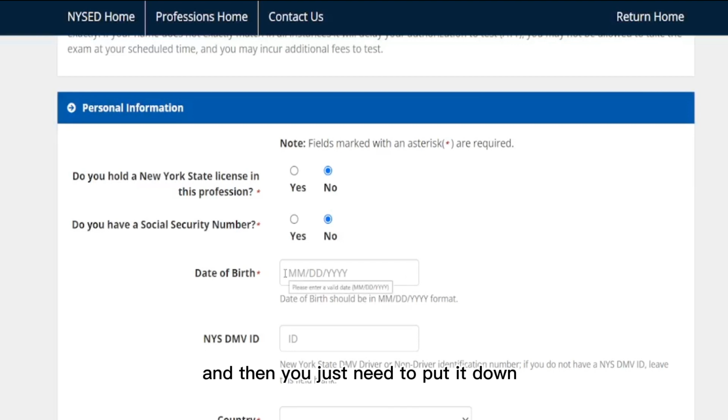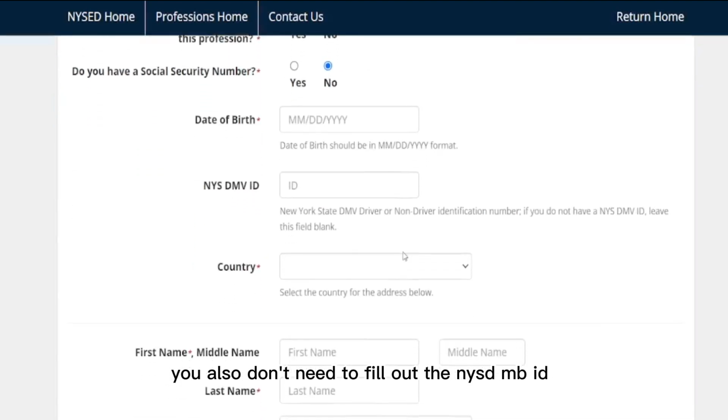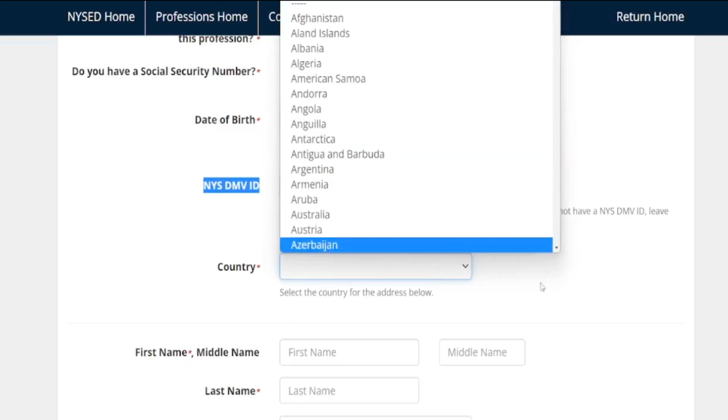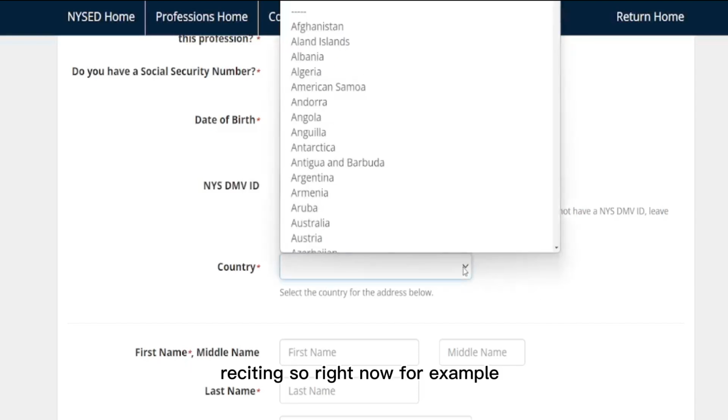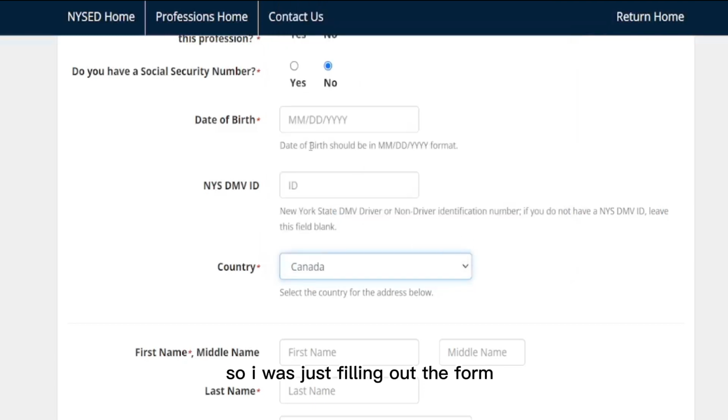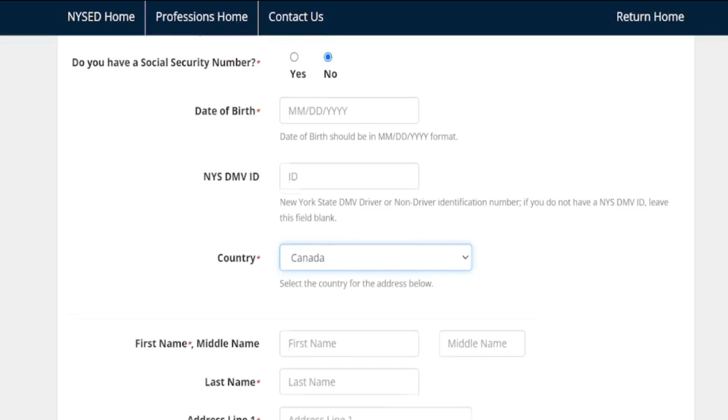And then you just need to put down your date of birth. You also don't need to fill out the NYSED ID, and you need to put the country that you are currently residing in. So right now, for example, I'm currently residing in Canada, so I will just fill out the form to show you how to fill it out, but I'm not going to put in my personal information.